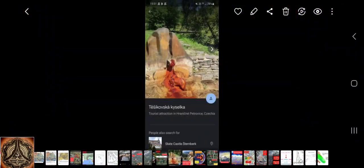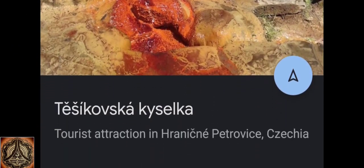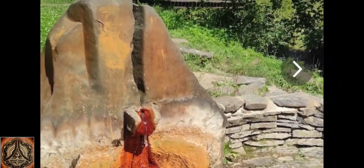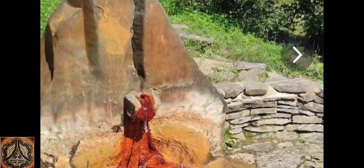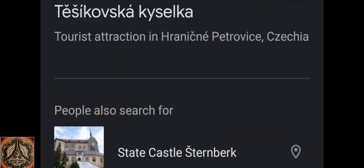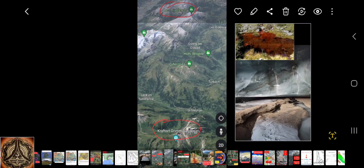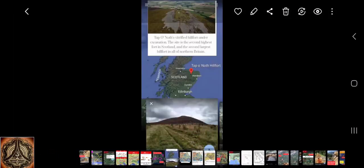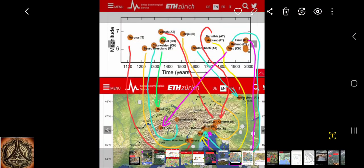Let me search quickly. Dziecigoszka Guzelka. Tourist attraction in Hrnjacie, Petrovice, Czechia. Yeah, another iron well. They're all over the place. Yeah, that's just a screenshot from Google Earth. Yeah, anyway.